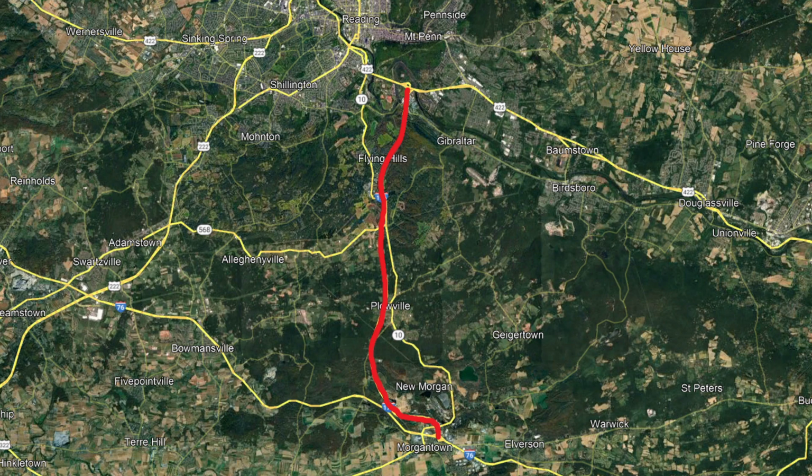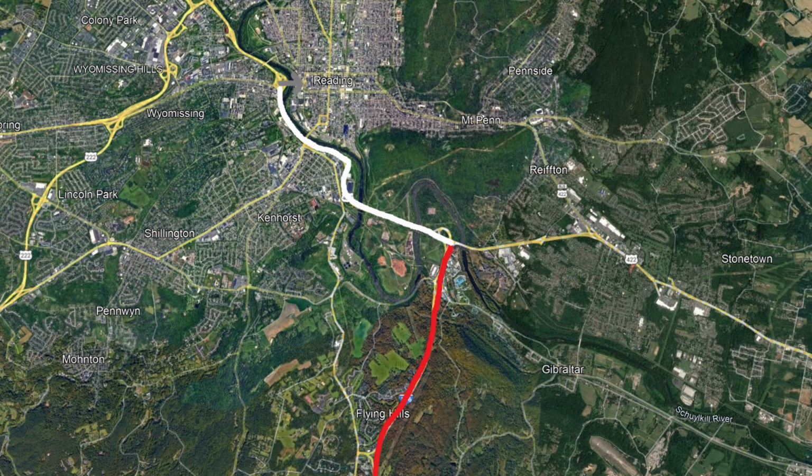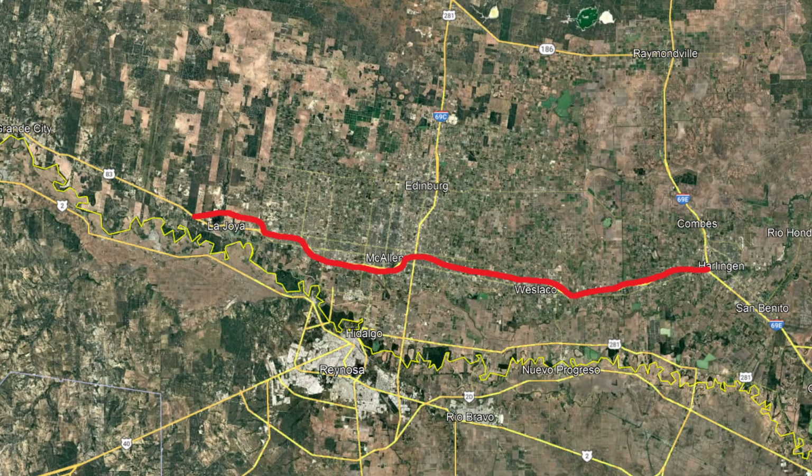The second thing is that it doesn't really connect into Reading like everyone is using it for. You'd think if you made a whole highway to connect to the city, which is why it was built by the way, you'd give it a more direct routing into the downtown area. But no, instead you then have to take 2 extra interchanges to get into the central business district, which is much more complicated. Finally, we mentioned our only 1-digit interstate, which is Interstate 2 in Texas.